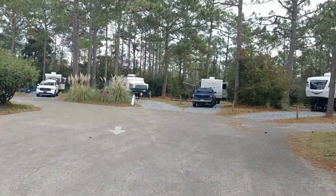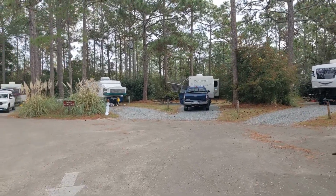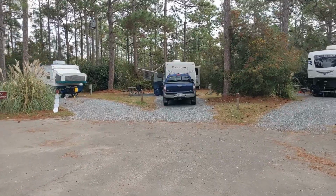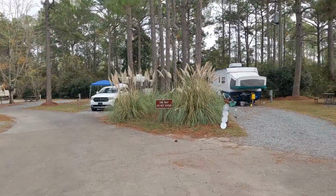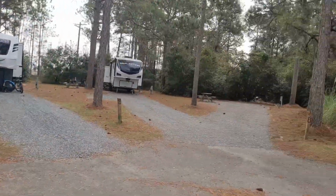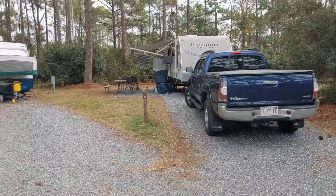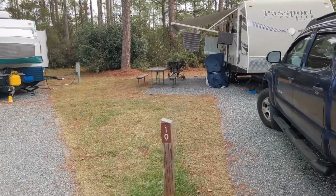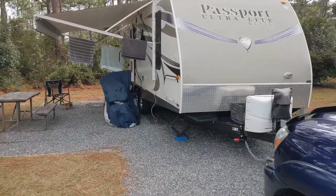Okay, we have just arrived, well, yesterday, into Florida. We are at Topsail State Park. Nice campground. We don't have the best site here. It's a little tight. There are some real nice sections, but this was hard to get into. But it's right on the beach, with nice bike trails. This is it. This is our home for the next few days.